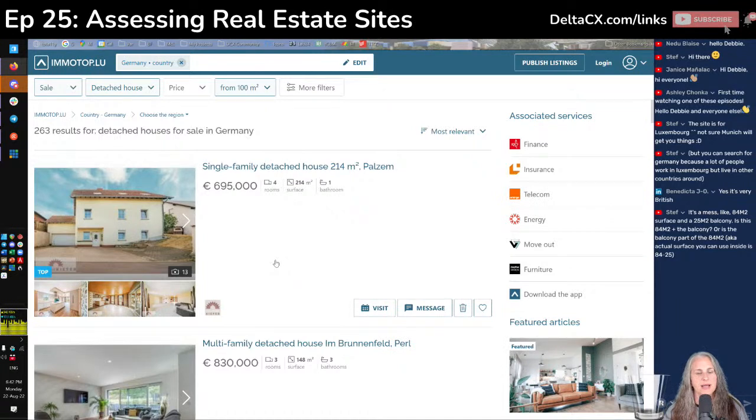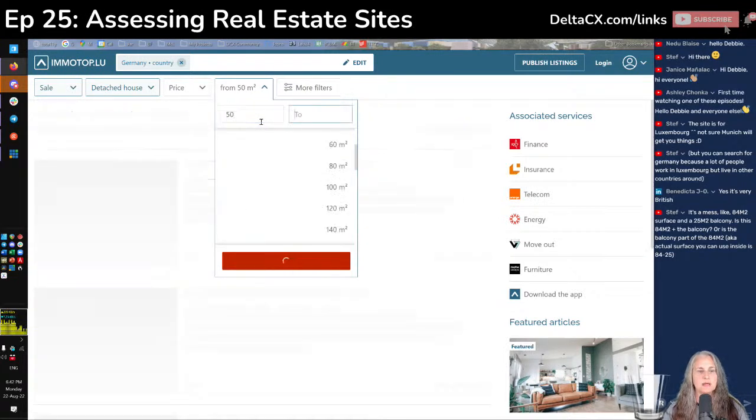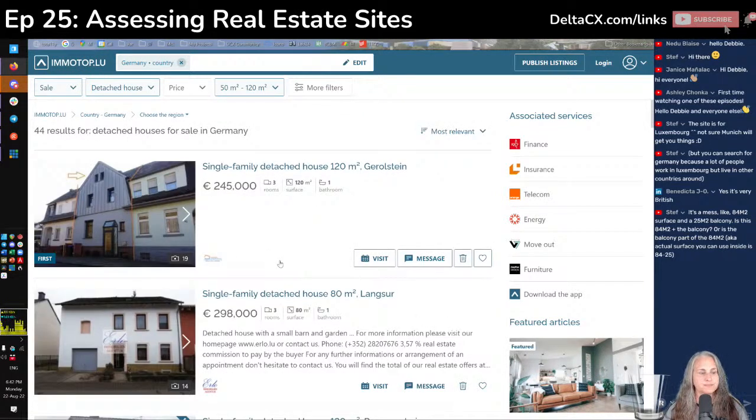Single family detached house, 214 meters square. Oh, this is a minimum. This is 100 and up. Oh, did anyone see what I did? I thought I was doing 100 as the maximum, but it turned out I put it in the minimum. I didn't even notice these minimum and maximum boxes. So that's interesting. So I might say, okay, I want somewhere between 50 and 120. Now, I don't know what these cost, but let's pretend I understand meters squared, and let's pretend that's what I want. Okay, single family, detached house, 120 meters square.